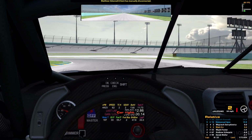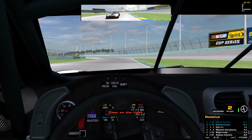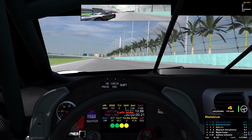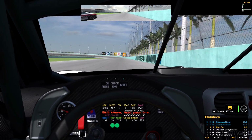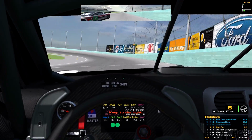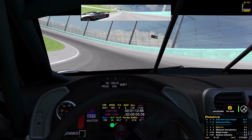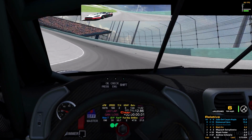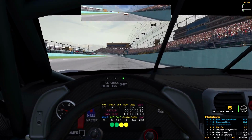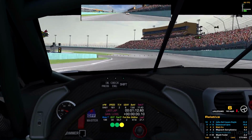Car right. Clear on the right. Go for the undercut. Left side. Still there. Well, he's got to run, but we do have Corvette power. Come on, baby. LS7 for the win. Oh, yeah. Remember, folks, 8 is greater than 12.